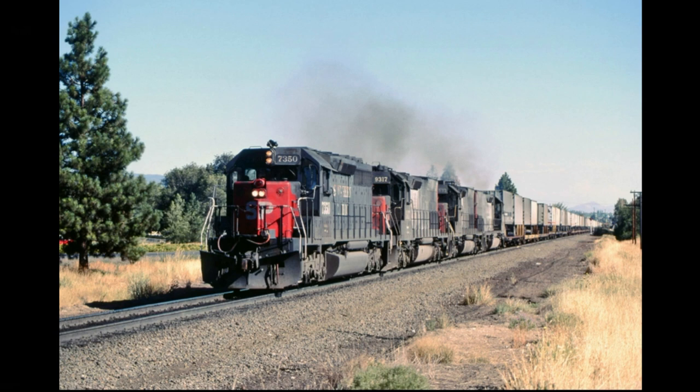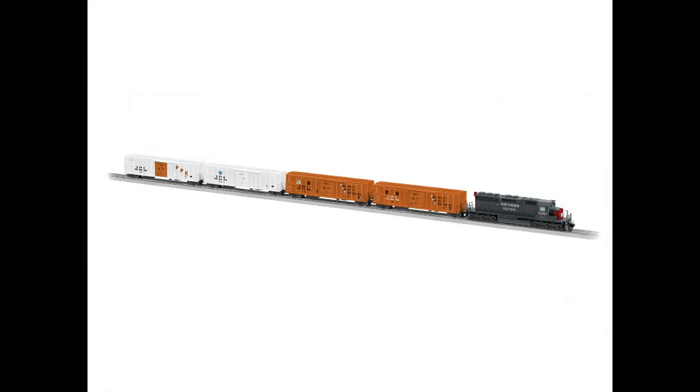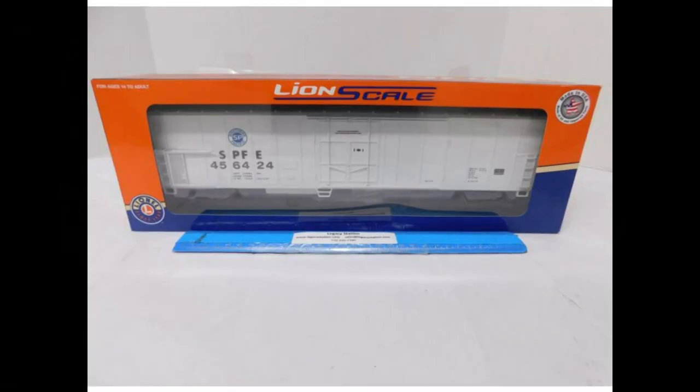The set included four Lion Scale Pacific Fruit Express reefers. Those are the X Reaver molds that I was talking to you earlier about in this video. Two of the reefer schemes were available only in that set and not separately. The final car has a working EOT. Lionel did release Lion Scale reefers separately to go with this set.